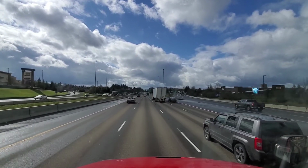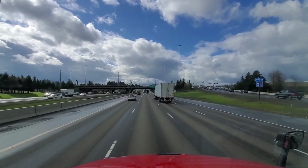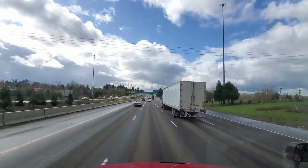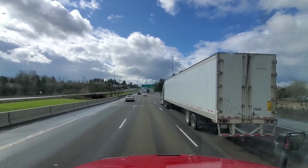So, yes, and to that we have, let's see, 22 miles to go down in Aurora, which is the direction we want to be going. We're going south, so that's the way we want to go.